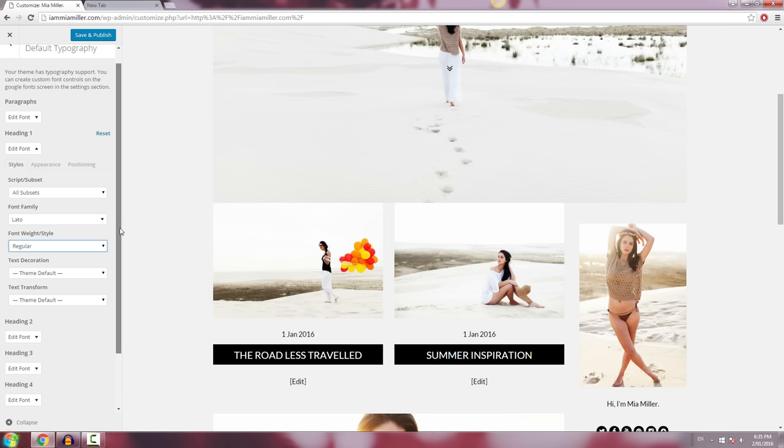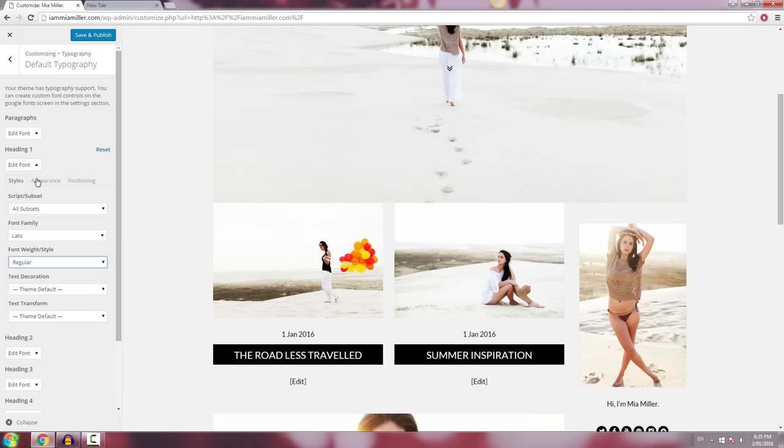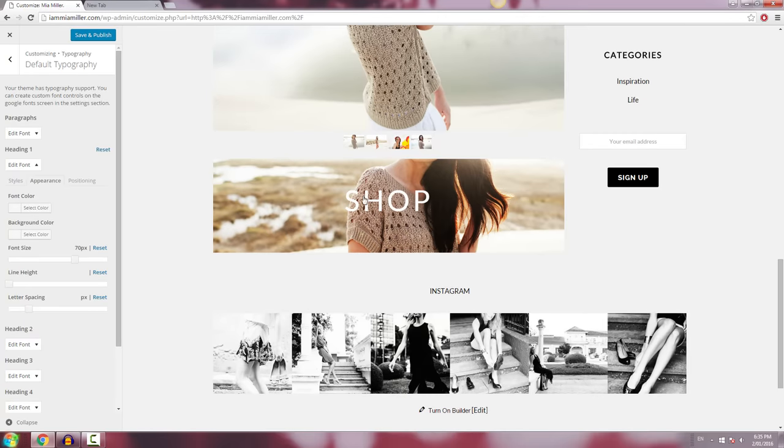And then what we want to do is also set a default size for it. So we want to click on this appearance tab here, and you can change the font sizes here. So we're going to change this to about 70 pixels, and you can also change the letter spacing as well. So this is the H1 tag, I believe.